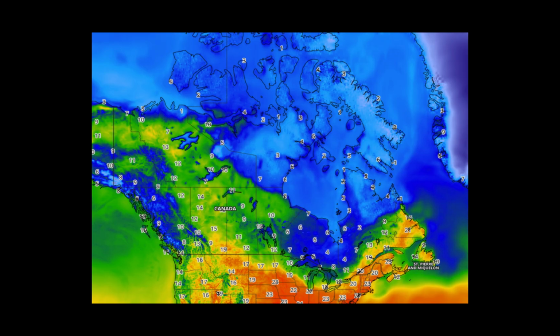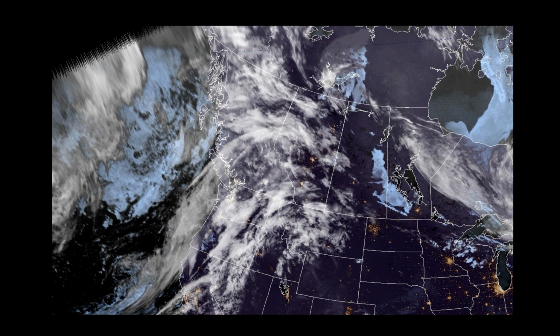Let's look at temperatures across the region right now. Warmest in the southwest, cooler as you head off toward the east. Temperatures still in the double digits across the prairie, anywhere from the lower teens across southern Manitoba up to around 19 across the southern border of Alberta and Saskatchewan this morning.